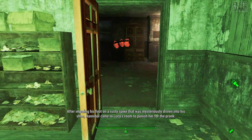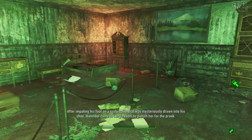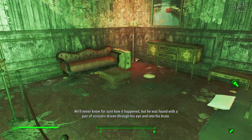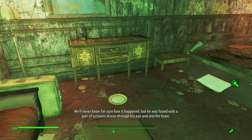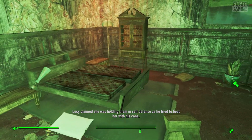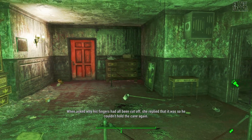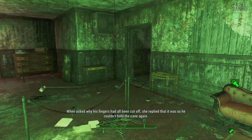After impaling his foot on a rusty spike that was mysteriously driven into his shoe, Hannibal came to Lucy's room to punish her for the prank. We'll never know for sure how it happened, but he was found with a pair of scissors driven through his eye and into his brain. Lucy claimed she was holding them in self-defense as he tried to beat her with his cane. She said he tripped and fell onto the scissors. When asked why his fingers had all been cut off, she replied that it was so he couldn't hold the cane again.